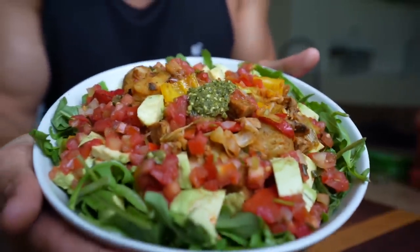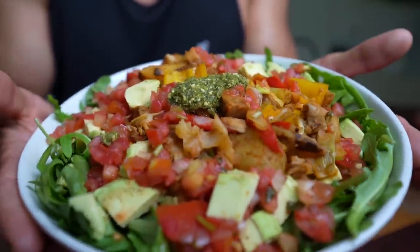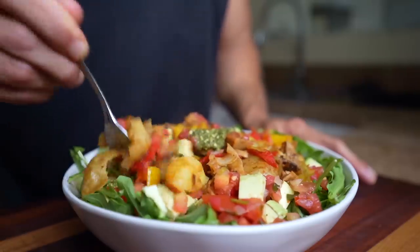All right, so there it is. It doesn't look the prettiest, but man, I can bet you it is gonna taste incredible. And it definitely didn't take very long to put together.